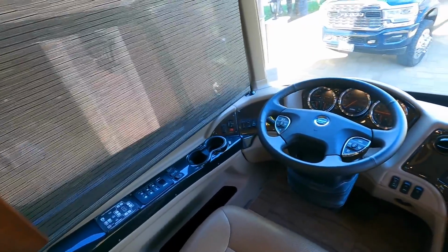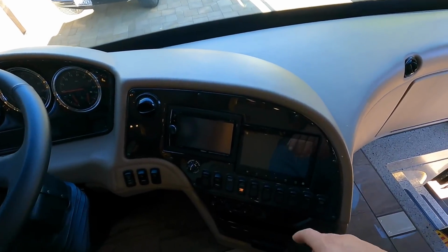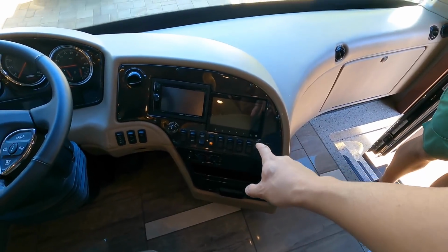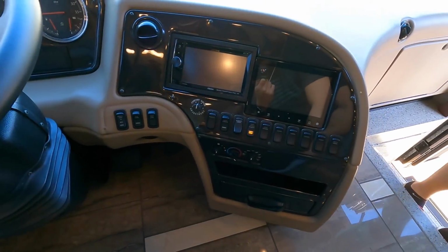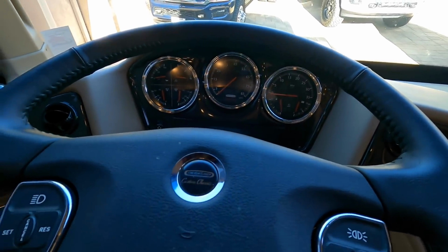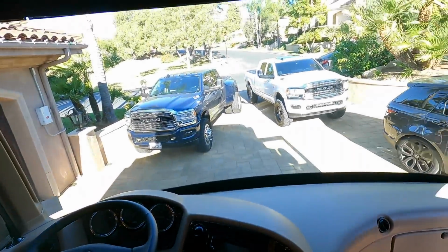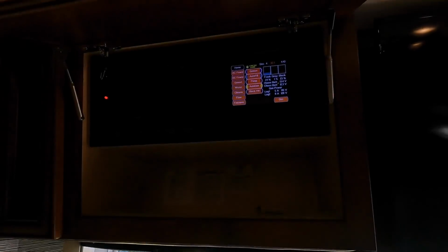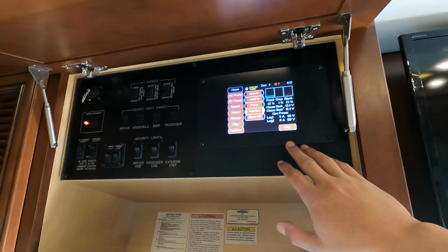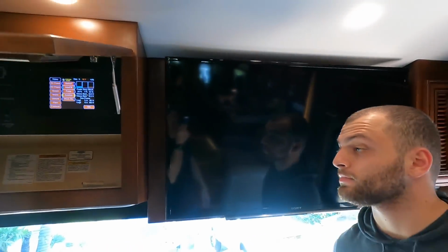All right, so here's the cockpit right here. Beautiful cockpit. You got your navigation screen. This is probably your cameras, for the turning signals and all that stuff. Nice. It is on a Freightliner chassis. Now, what's the torque in this? 1650? All right. And here is pretty much your freshwater, black water, gray, all your information, lighting, stuff like that. Nice little TV right there.